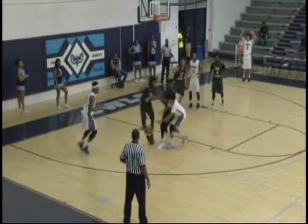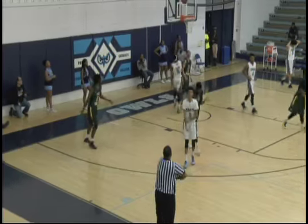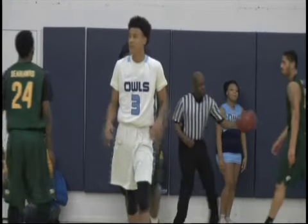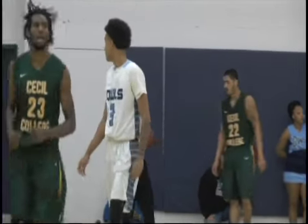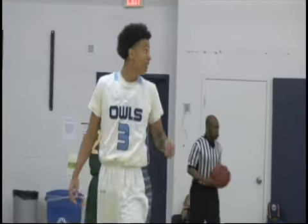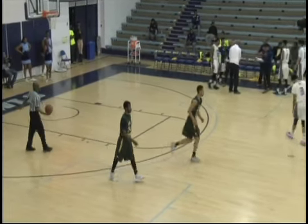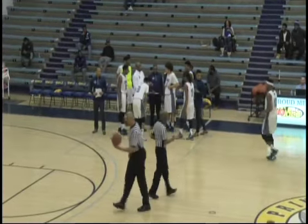Stone operates, drives. Yeah, he walked before he got that pass out of his hand. That's a turnover there by Stone. There's a little bit of chatter going on between Stone and I believe that's Mr. Epps. Getting a little chippy in here.